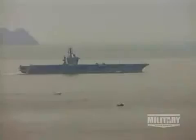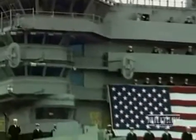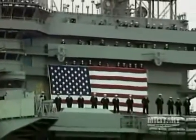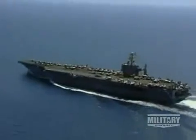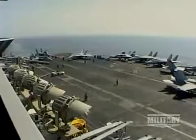Today, the appearance of a U.S. Navy carrier off your shores, if you're a friend of the U.S., tells you that the U.S. is there backing you. If you're an opponent of the U.S., tells you that we're interested in changing your policy. And it's this ability to go anywhere in the world at a moment's notice and at a speed of over 30 knots that makes the Nimitz class invaluable to the U.S.